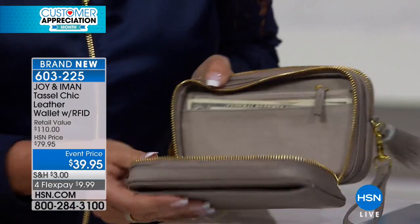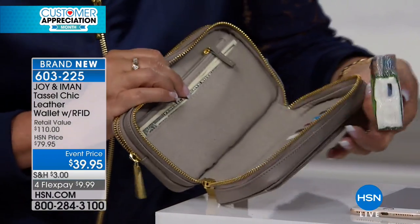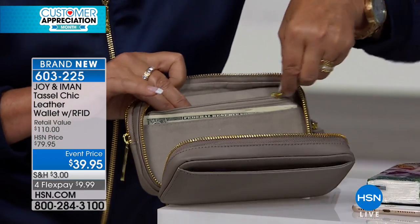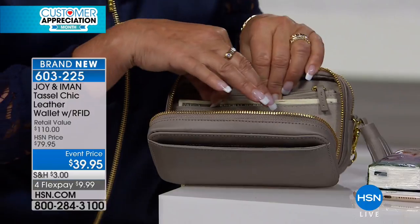Exactly. But then again, inside, this is that cotton canvas interior. We're showing the depth, where you've got your credit cards here. You've got a zippered section for your change. Do people still carry change? I think I'm the only one in the world. I don't know. And money, real money? Do you think people really carry it?